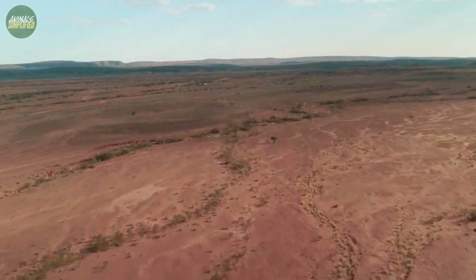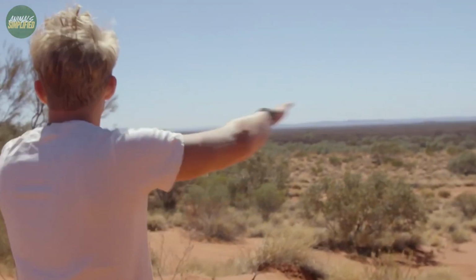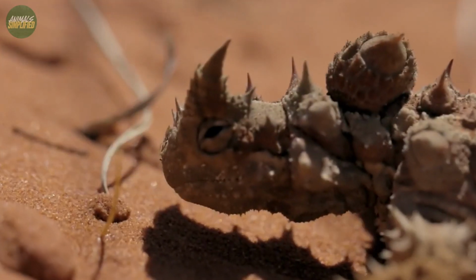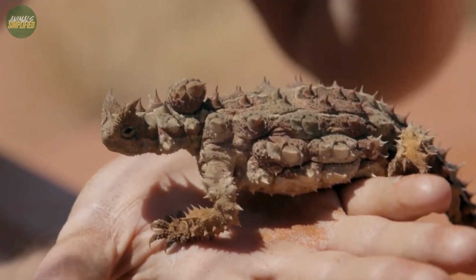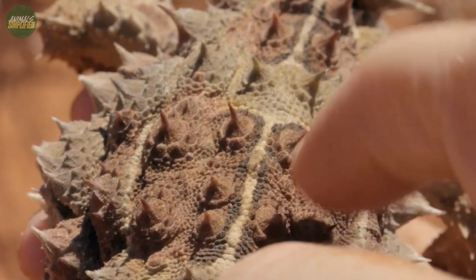On the other hand, tourism brings a level of human interaction not common to these creatures, especially around national parks. However, visitors are generally advised to observe without disturbing, as the thorny devil is not accustomed to human interaction and is best appreciated in its natural behavior when undisturbed.